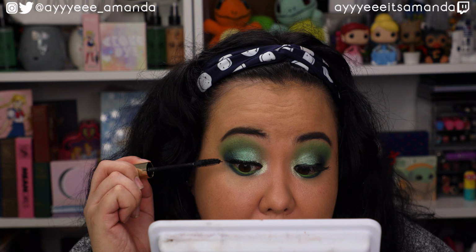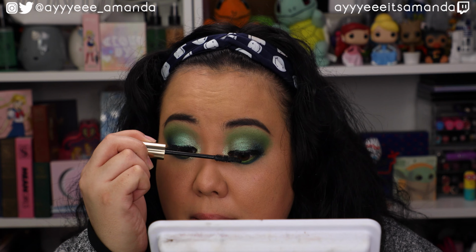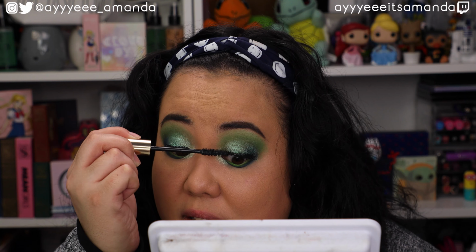And then by L'Oreal, I have the Age Perfect Mascara. This doesn't provide that much volume or length for me. It has been a mascara I really like to blend in my natural lashes with the falsies. I really can't tell where my natural lashes are and where these falsies are. But if I had coated my eyes with like 100 coats, maybe then my lashes would look like these falsies.